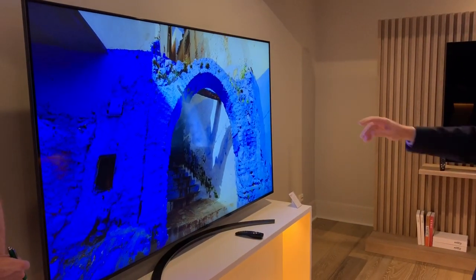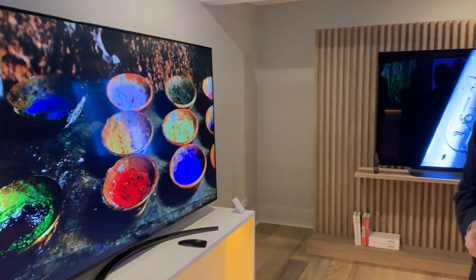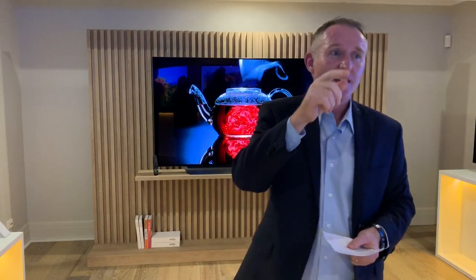And what do you foresee to be the most popular size in Australian households? The average used to be 55, and the average is now 65. So that keeps going up. Yeah, bigger, better. A lot of 75 inch TVs.